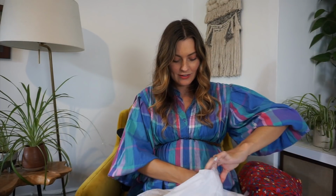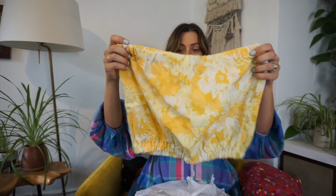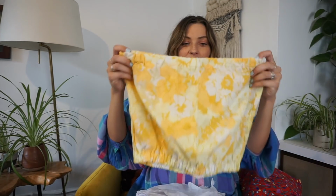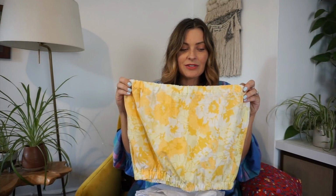Wait, I see something else. It's yellow. Oh my gosh. What is it? Oh, so cute. Oh my gosh, it's the little top. That's adorable. You guys, I don't own any sort of strapless tube toppy things. And I feel like that's definitely a mistake. I should own these because they're really adorable.